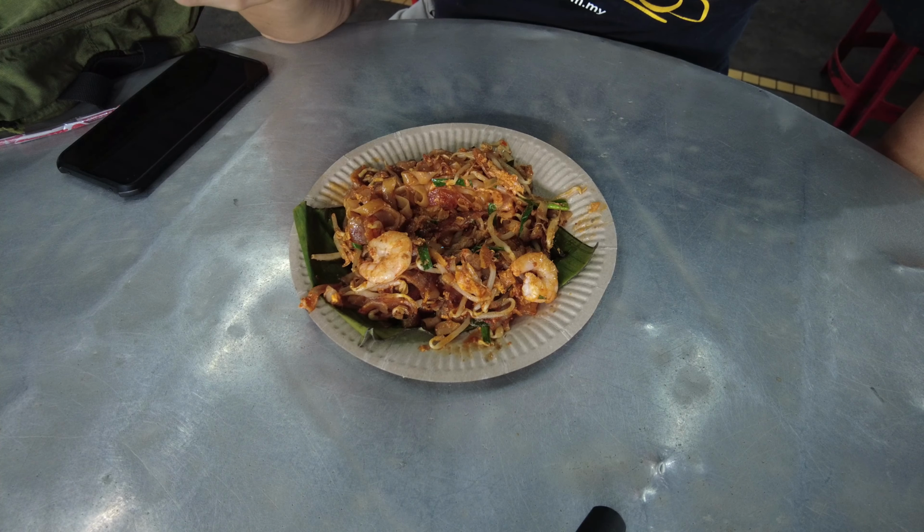Yeah, just look at the line. Char kway teow. Until now still line, I finished my food earlier and the line is even longer now. Look at the line. So the Pasembur is open. Yeah, I want to try this. I'm going to try this Pasembur Chinese version.